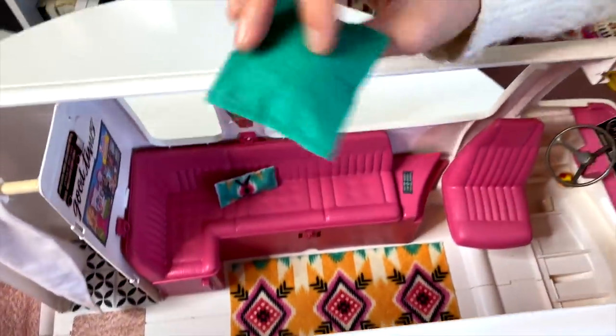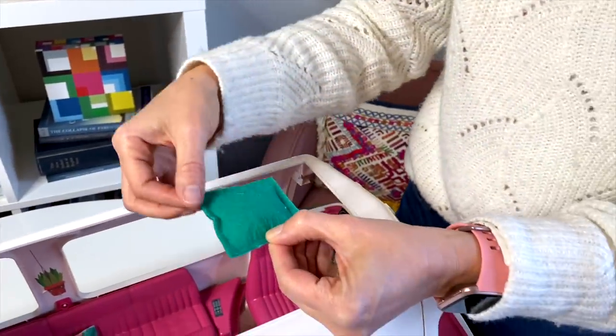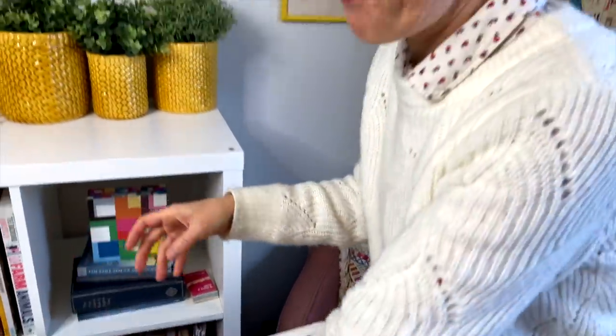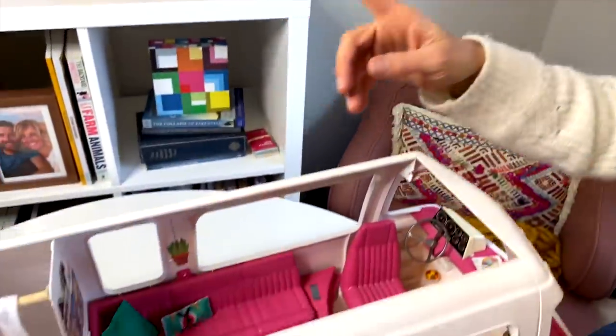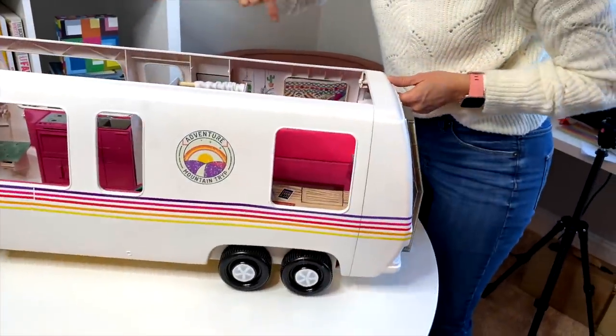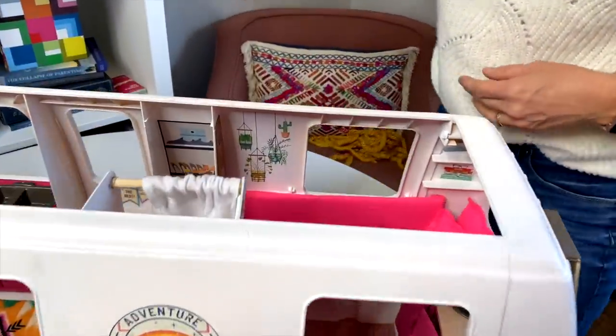I made some other felt pillows, really simple, just hot glued edges. It's still got little bits of hot glue on it, stuffed with cotton balls. Real cotton.